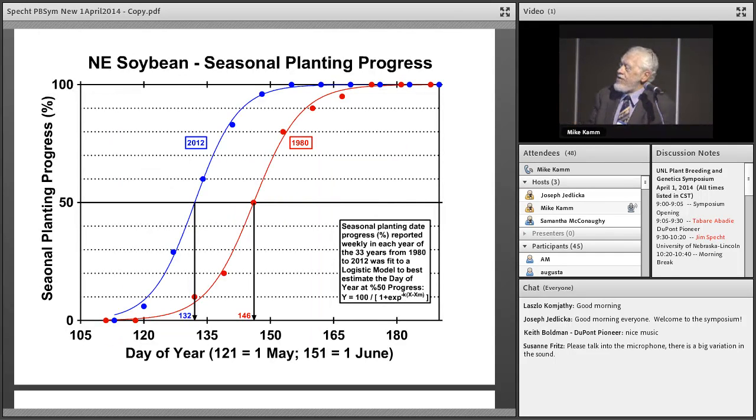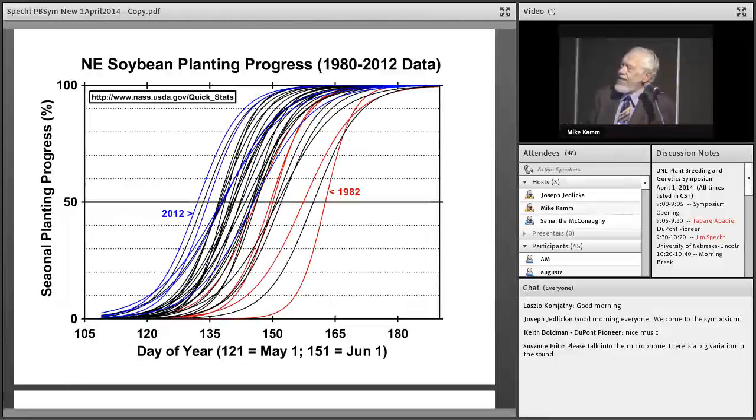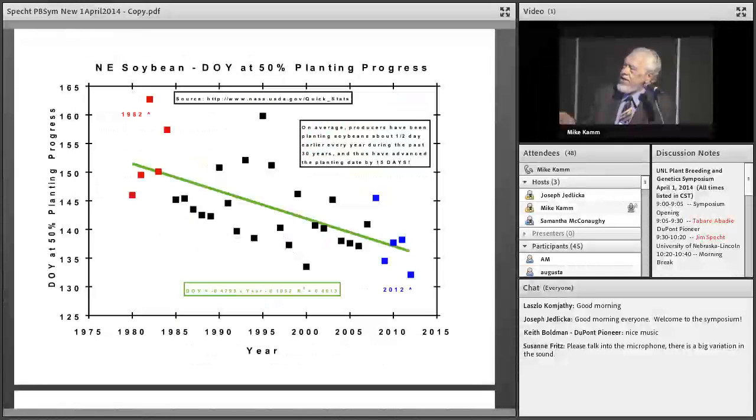All right, and farmers adopted this. If you look back in 1980 and you look at the curve of the planting date progress from the day of the season in 1980, they were planting a heck of a lot earlier. In 1912, they were planting a lot earlier. Those are the curves. You go and plot these data points right here at 50% progress, and you get this.